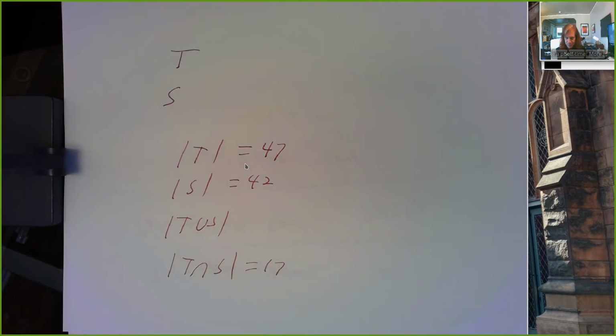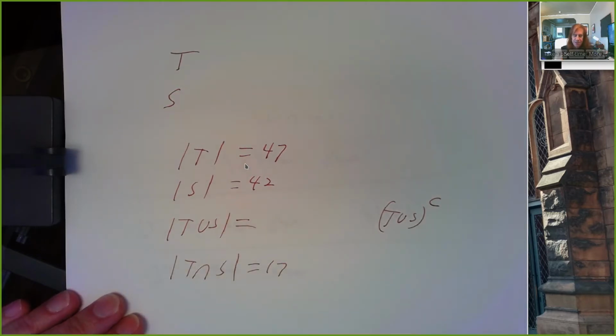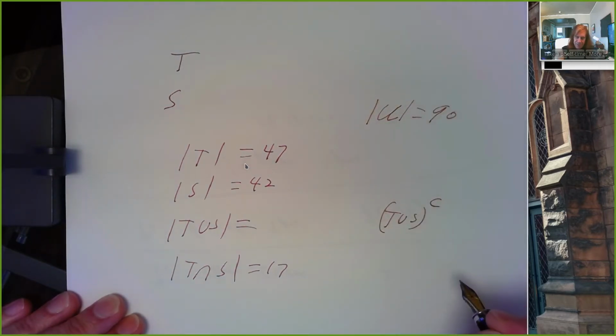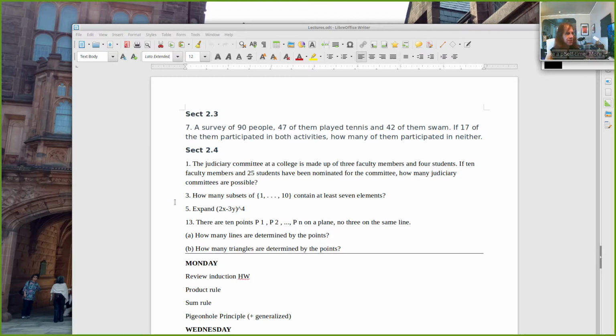And this is 17. And we want to find the number who participated in neither, which means we're looking for the complement of this set. So the number of people who are not in either T or S, or both, right? And so first we want to find the number of people in this union, right? And that's principle of inclusion exclusion. This plus this minus that. And then if we know the cardinality of the universe is 90, then if we take the complement of a set in the universe, we subtract the size of that set. That'll give us the size of the complement. So it's not totally direct or obvious. It takes some interpretation, but it's the setup for a number of problems that we'll encounter.